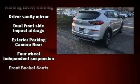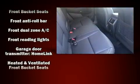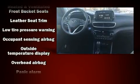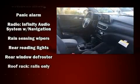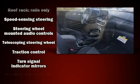Hyundai ensures the safety and security of its passengers with equipment such as dual front impact airbags, brake assist, and 4-wheel disc brakes with ABS. Electronic stability control stands out as a technologically savvy innovation, keeping you better connected to the road.